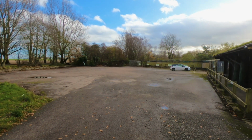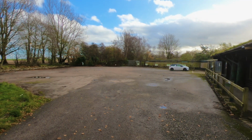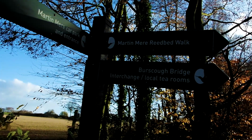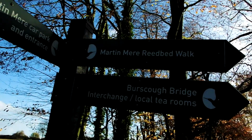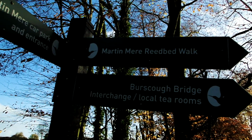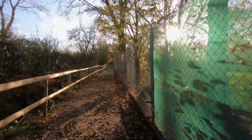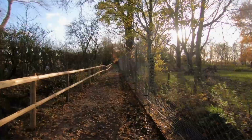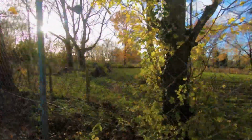Okay, so from leaving the car park, we head across the coach park to the far corner, where there's a sign. So we're taking the Martin Mere reed bed walk. So we go down this gravel path where there's a wooden fence on the left hand side and some netting on the right hand side, which is netting off the Wildfowl Trust site at Martin Mere.